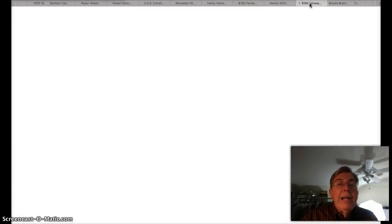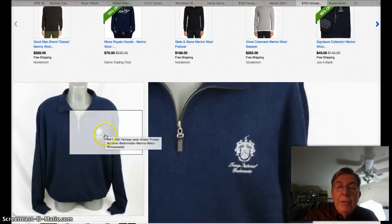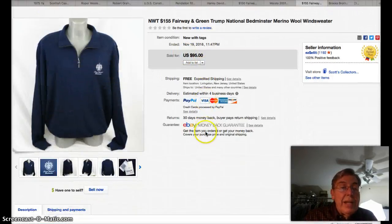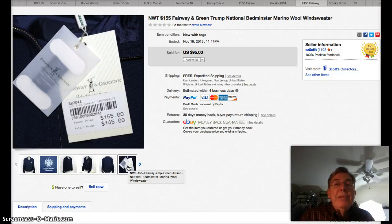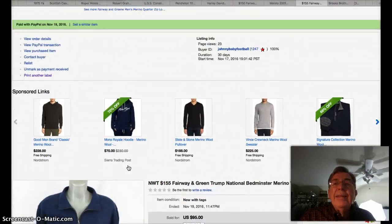Here's another Fairway and Green item, brand new with tags. Same place. This one is a Fairway and Green $155 merino wool wind sweater, but this is the Trump National Golf Course in Bedminster, New Jersey. There's tags on this thing, but here they are. $155, $145 retail price. I find it funny that the member price is actually higher than the retail price. So if you're a member, you pay more. But anyway, we sold this for $95, and it was brand new. And my cost on this was $10.